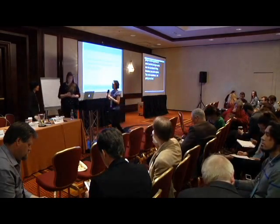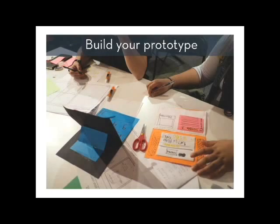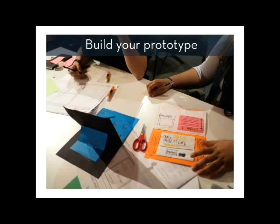It's time. Okay, we're moving on to the next step. This is what you've all been waiting for and why you came to our session, because it's going to be the most fun. You're going to build a prototype. We have supplies here in the aisle. You are going to build a prototype of a new badge for your partner.